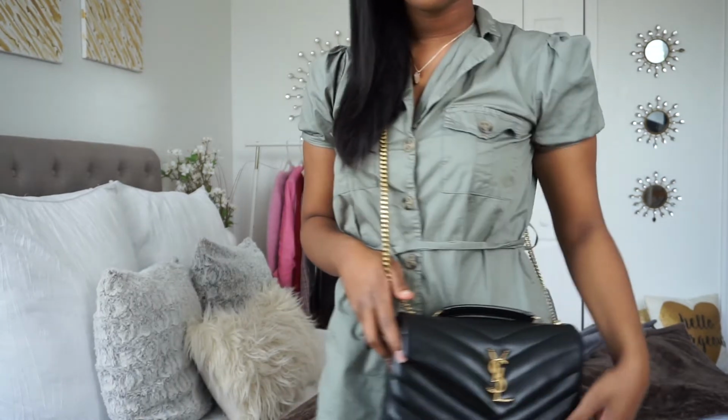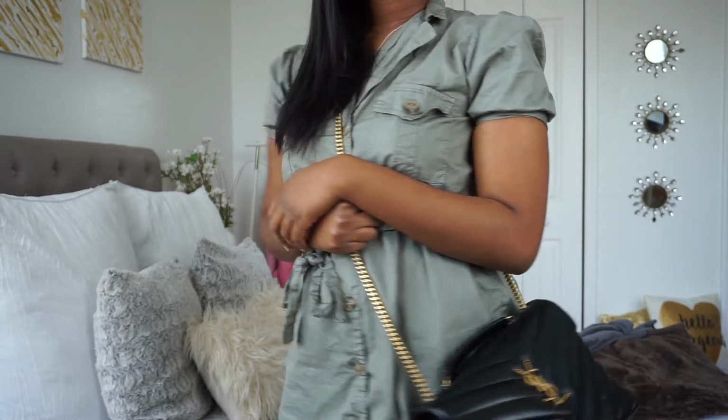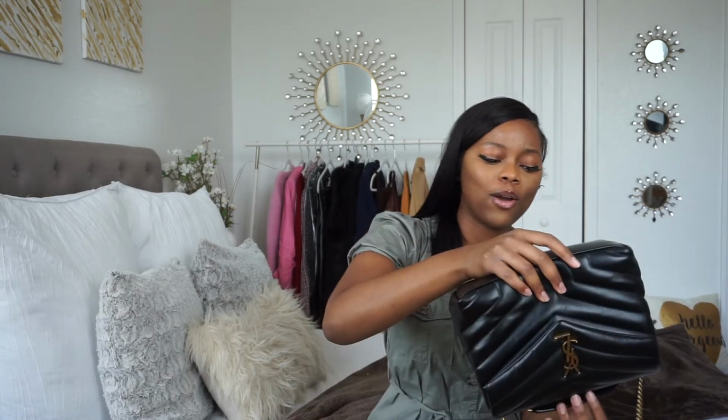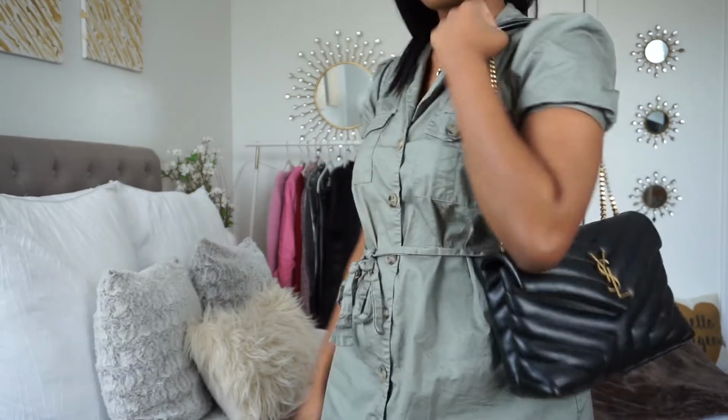And what I love about this purse is that I can wear it crossbody by just pulling the strap and wearing it as a crossbody bag. And I'll show you guys. I just love how I can wear it crossbody. And I love how I can wear it as a shoulder bag, which is mostly how I wear it. I mostly wear it like this on my arm.